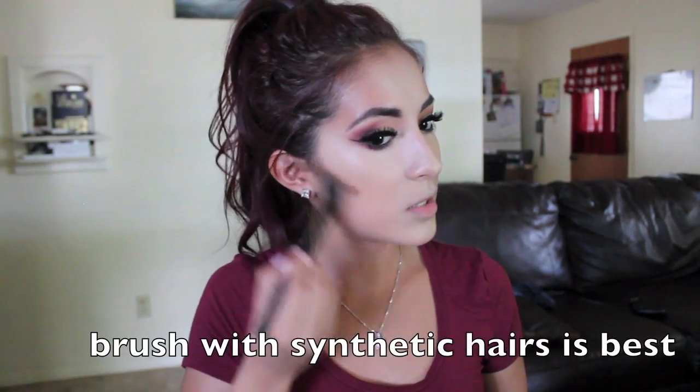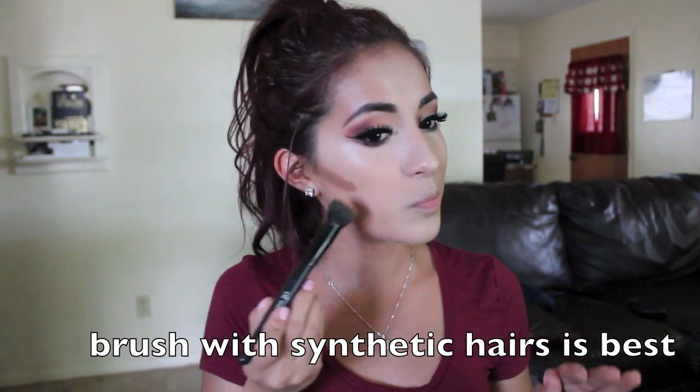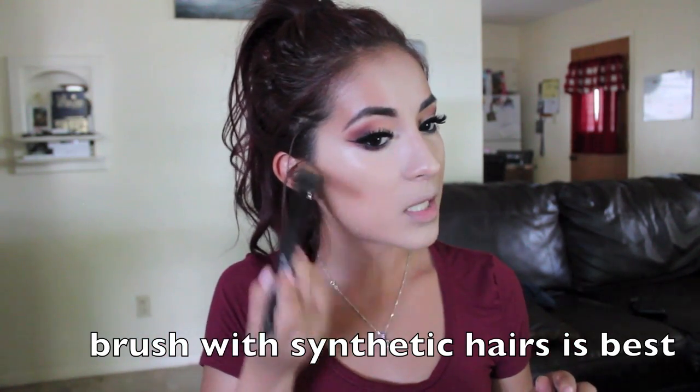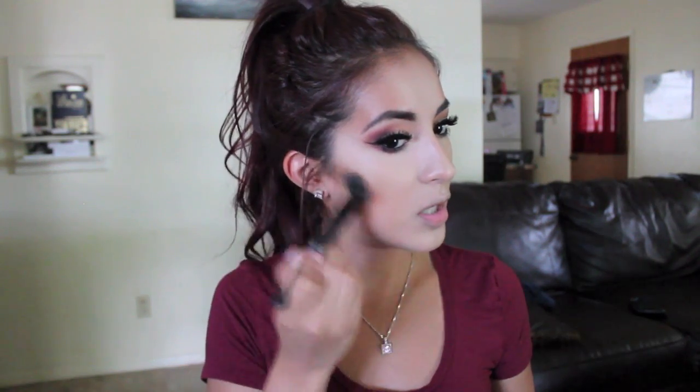So I will just take this stippling brush. This is the e.l.f. small stipple brush, and oh my god, this brush is so good at blending out creams. Like, look at that. It's just blending it out so good, and it doesn't give me any streaky marks. So anyways, I'm just gonna blend that out using back and forth motions. You don't want to do this or this, obviously, because you're gonna get it everywhere. So just do back and forth motions to blend it out.